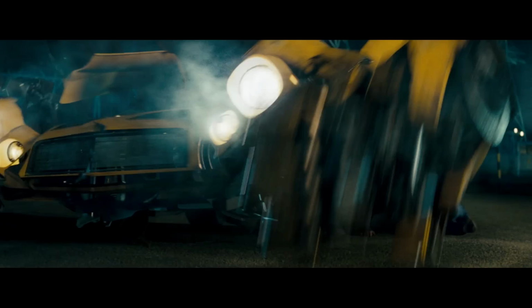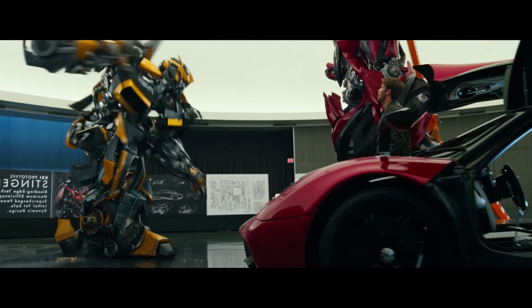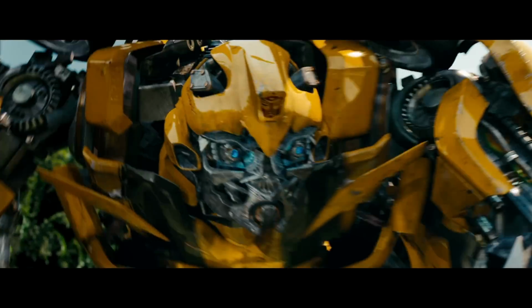I'm just happy that we're getting the chance to see the Beastformers, because this will be their live action debut. If you ask me, their designs still hold up pretty well. But yeah, that's all I got for you guys today.